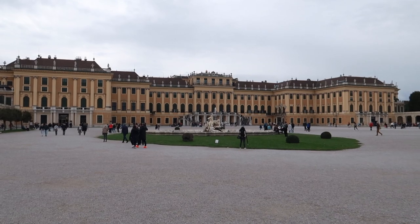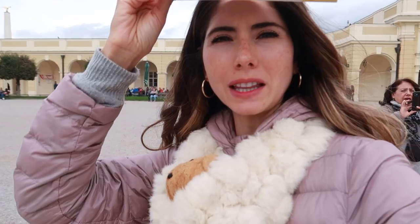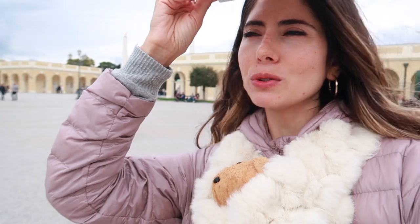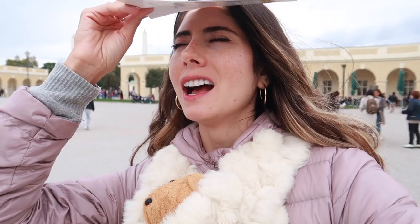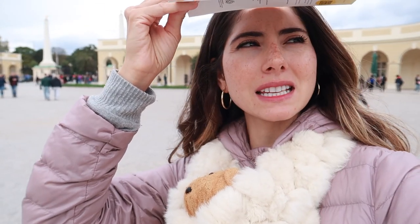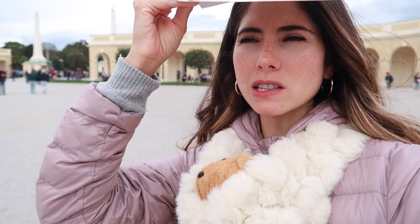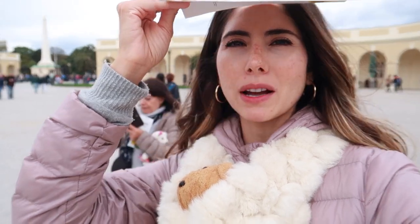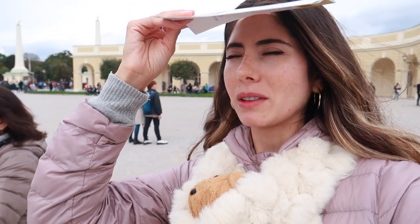All right, you guys, so basically we went to buy our tickets, but apparently you can't just go in right away. They assign you a time to go into the palace. So we have to wait 2 hours before going in. My recommendation for you guys is to buy your tickets online, because then at least I think they'll give you a time slot, and then you can come directly when it's your time, because if not, you might be wasting some time like we are right now.